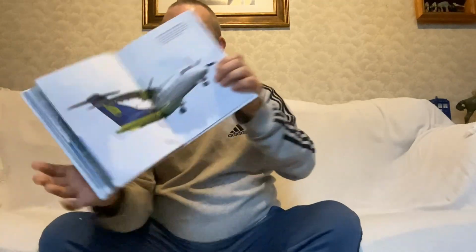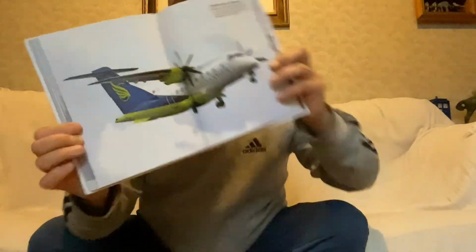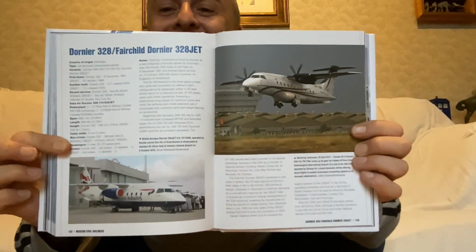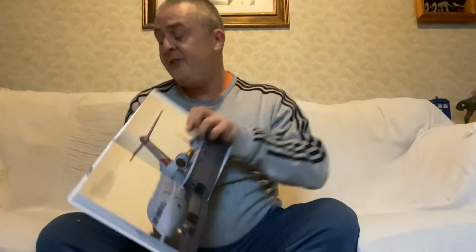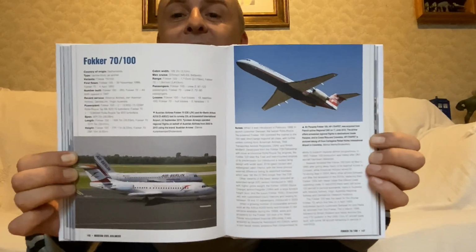What's this? The Dornier Fairchild. There was the jet version of that as well. The 328 jet, I think it was called. Ah, yes, it was the 328 jet. There it was. It's a Fokker 100. Possibly a Fokker 70, which I've flown on from Vienna to Ljubljana and back. And I still have my Tyrolean Airways glass. Because it was Tyrolean Airways in Austrian livery.